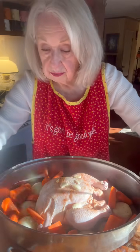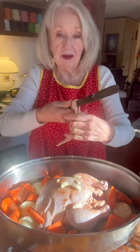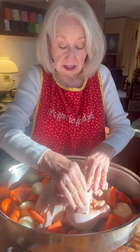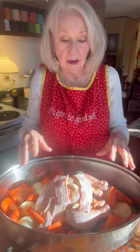Take your knife and cut your strip of bacon in half. If you've got that thin cut bacon, I'd put 2 pieces, but this is the thick cut. I'm going to put a piece right there and a piece right here, and that's to keep it all moist on the top, and those juices from the bacon's going to go down into the chicken.